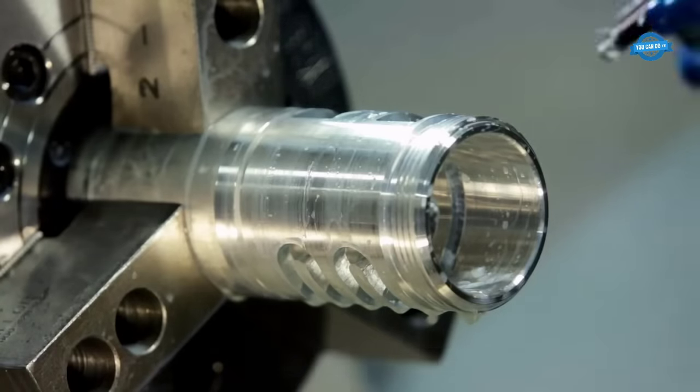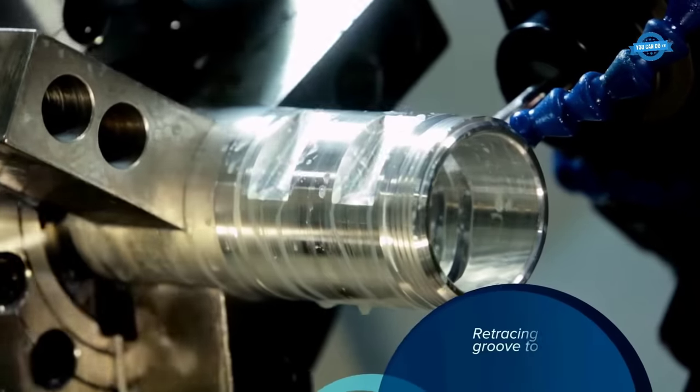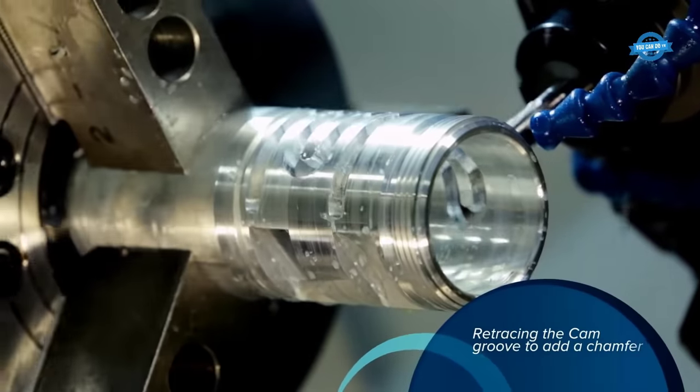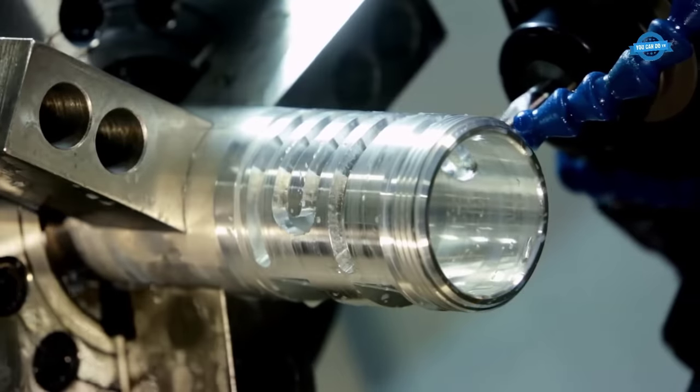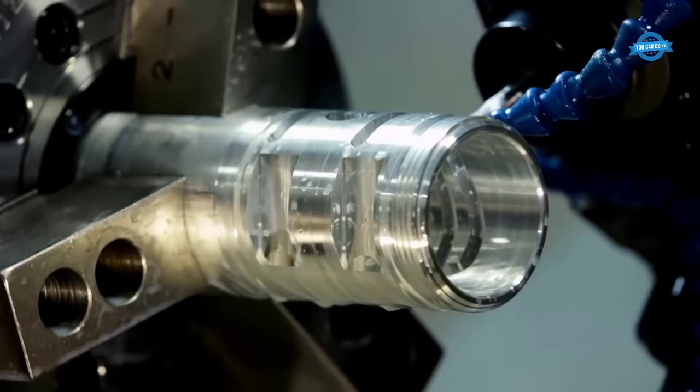Retracing for chamfer. Once the cam groove is created, the live tool can be programmed to retrace its path to add a chamfer to the groove's edges. This chamfer enhances the functionality and aesthetics of the cam groove, and the CNC control system ensures that the chamfer is precisely applied.